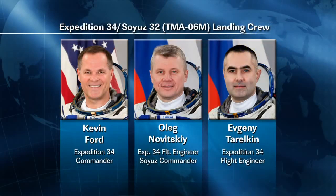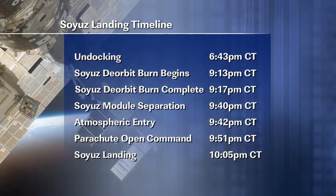Ford, Tarelkin, and Novitsky will try again today for their homecoming, preparing for a landing northeast of the Kazakh town of Arkalyk early Saturday morning on Kazakh time. The landing is scheduled to take place at 10:05 p.m. Central Time.